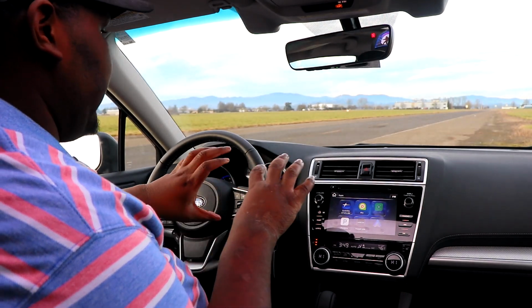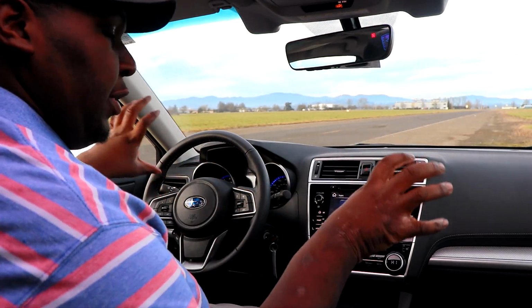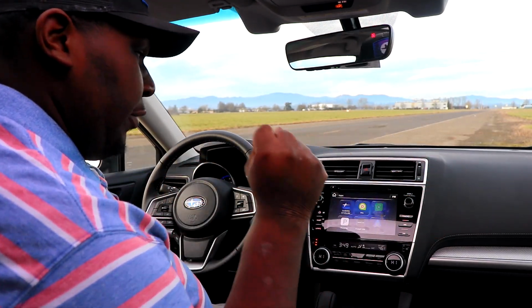Welcome to the interior of the 2018 Subaru Outback. The inside of the Outback is really comfortable, is laid out really well, and is actually really good quality. Let's take a look and see what it looks like. As you can see here, everything is laid out really nicely. It looks really good, and it's actually really good quality.